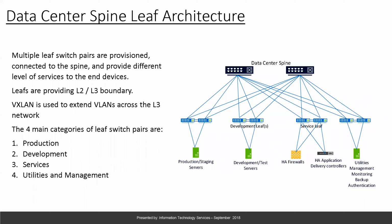And in the utilities management, this is where, for example, we connect different network monitoring applications. And there's another set of leaves where we have the aggregation devices, for example, Aruba wireless LAN controllers.